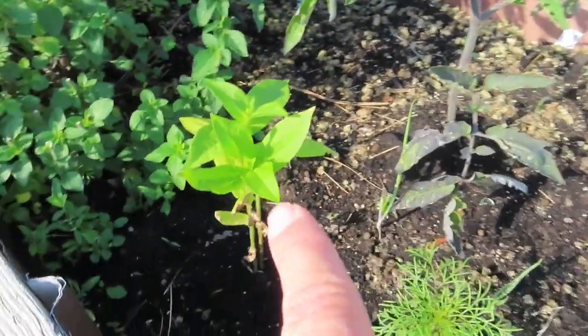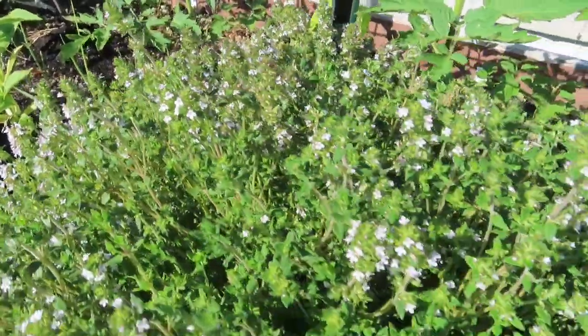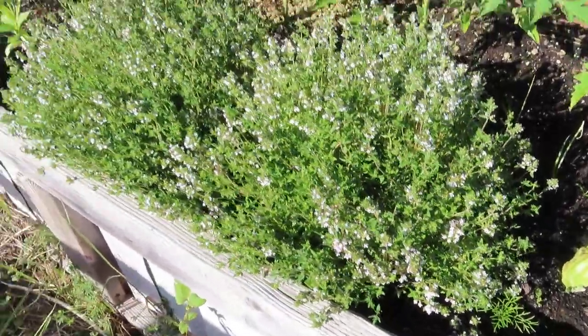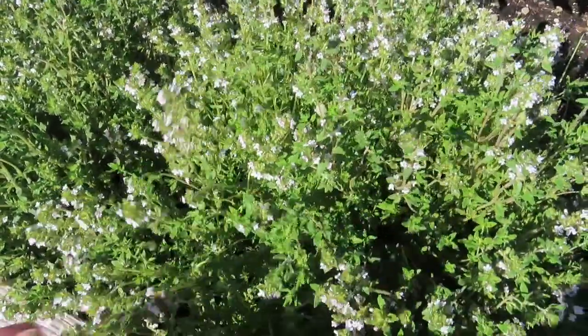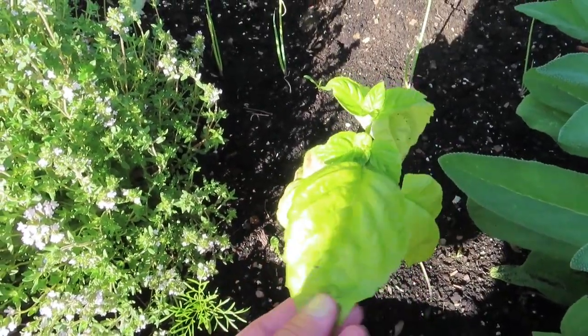We got zinnias and cosmos and zinnias. Look at this lovely thyme, guys. I got tons of thyme on my hands. But look, that's so beautiful. It smells wonderful. I wish you could smell that. You got these big basil leaves.